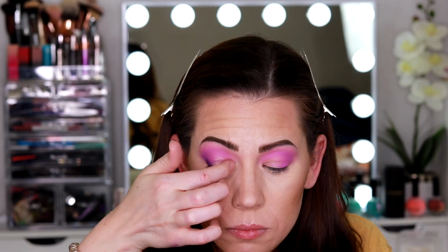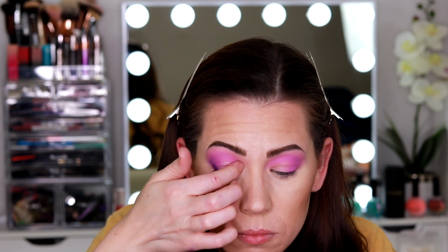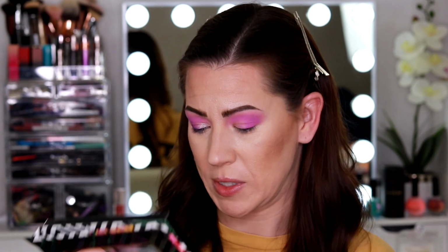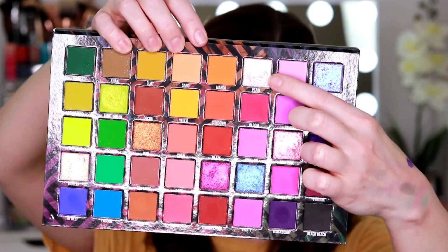I mean, I did say I wanted to keep it simple. I don't know if it gets much more simple than that. Now there's a really pretty shade called Pearl. This one is like a duochrome pink and it shifts a little bit blue. I can't even tell. It's super pretty, very reflective and shifty. And what I'm doing is putting that on the inner portion of my eye there.